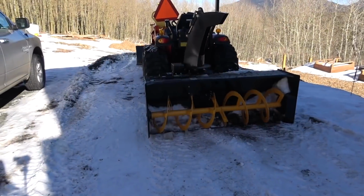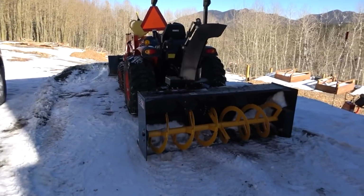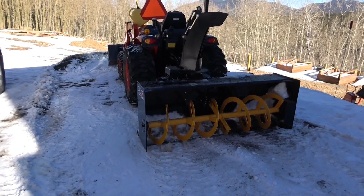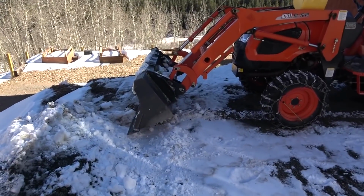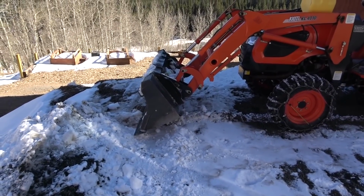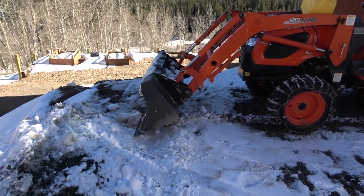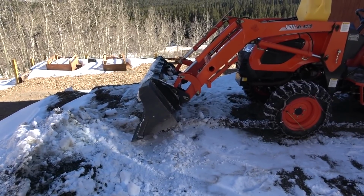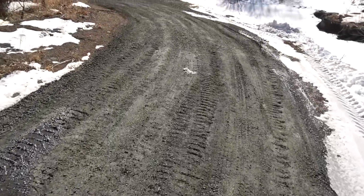And some of this maintenance is stuff that the snowblower itself can't do, because the snowblower is picking up the lighter snow, the snow that has depth. We still have to take care of the stuff that packs down. So that's where Brian ends up using the loader part of the tractor to scrape away the hard packed snow that builds up in the driveway. That makes it easier for the sun to hit the driveway and melt the rest of the snow.